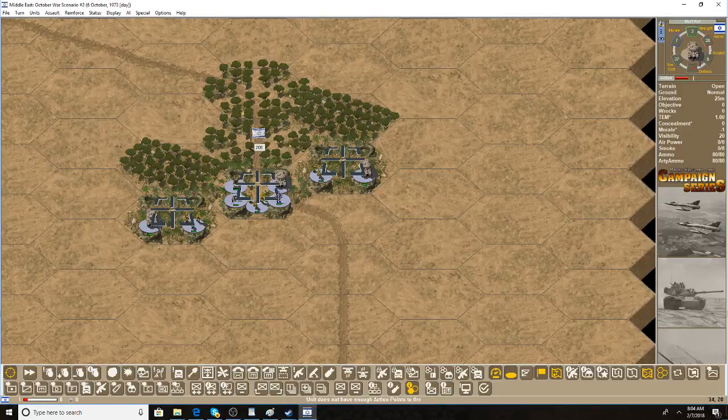I've decided to stay put. I'm not moving because we're already in an excellent position. If you look at the edges over here, you can actually see that we're entrenched in this area. So we should be able to avoid most of the damage from an airstrike, or not an airstrike, but an artillery strike. But you never really know.